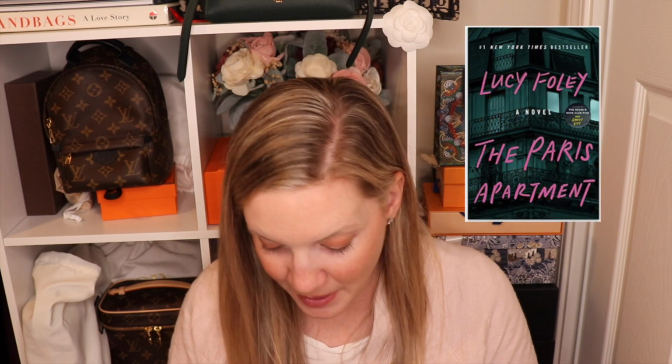And then lastly is my book pick, and I picked The Paris Apartment by Lucy Foley. Though in general, I think I've read all of her books, and I would recommend any of her books if you're a thriller reader. For me, I really love reading about Paris. I love when stories all connect at the end, which I think makes a really good thriller, and I don't think you always get that with some of the more recent thrillers.